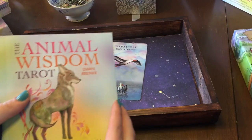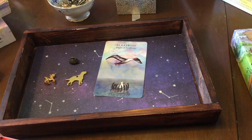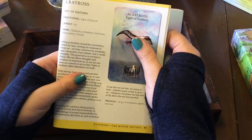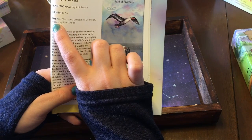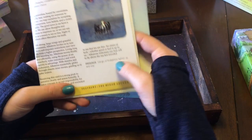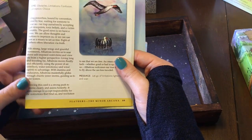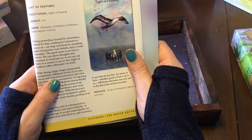Now, just to add to the message, just so I can show you the guidebook as well, let's add to my interpretation here. And we will go to the feathers here and see if there's anything else the guidebook can add to this. So obstacles, limitations, confusion, choice, misperception. Okay. So let go of limitations, lighten up and soar. So sort of like what I was saying. So letting go of those limitations, those self-doubts. It says maybe you're feeling powerless or bound by convention or limited by fear.